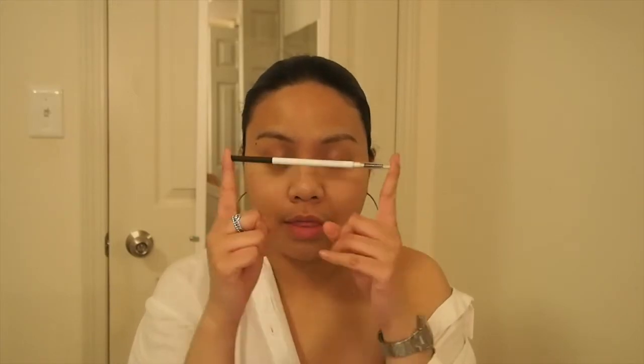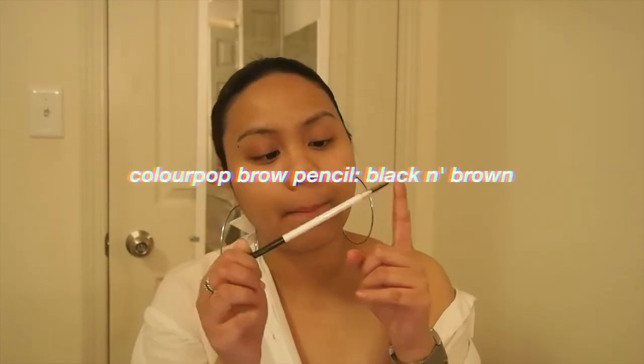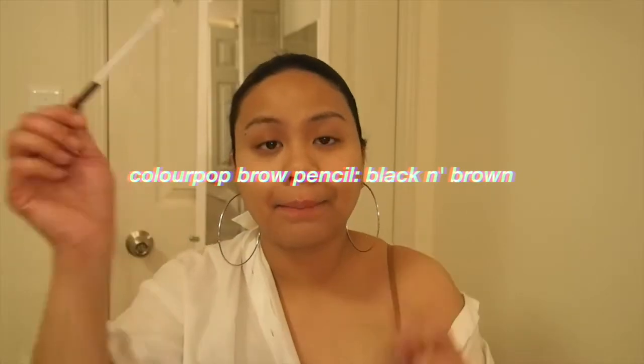Even though it's what I do on an everyday basis, I like my brows to be really defined still. It's just my personal preference. So I'm gonna go in with a brow pencil. This is the ColourPop brow pencil in black and brown. I love this, and I'm just gonna outline my brows. This makes it go a little bit faster, so I like to use this every day if I'm rushing.